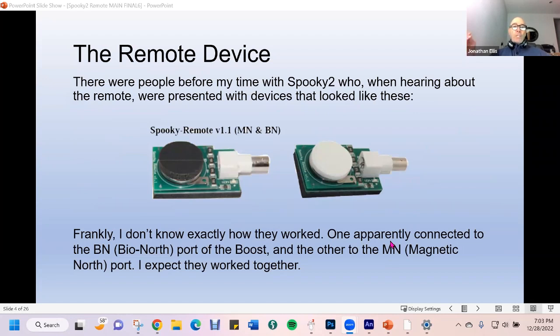So this was the original remote device. As you can see, it's much different than what we use now. I'm not really sure how it worked. I'm not really sure how people made use of this, but they had to use the Bio North port of the boost and the magnetic north, and I guess they work together. But I thought I should show you this because sometimes people will ask questions about these and I just never know.